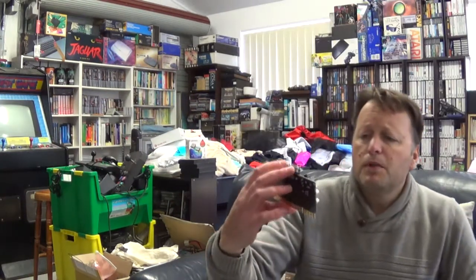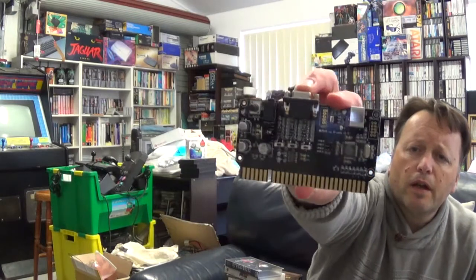Now, some other pickups that weren't birthday related. I got another Jammer to PC board. I didn't bring the board over, so hang on just a second. Right, so here's the Jammer to PC board. It's a different one than I had before.